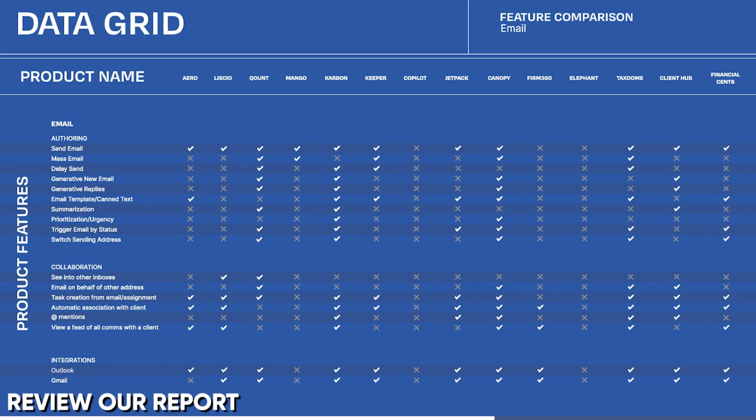But then, the data grid, the big boy. This is really helpful. How many times have you been deep into a software and realized, it doesn't do this? Are you kidding me?